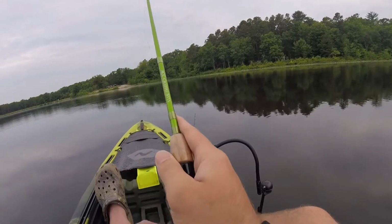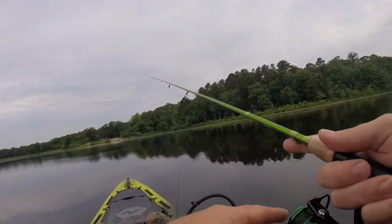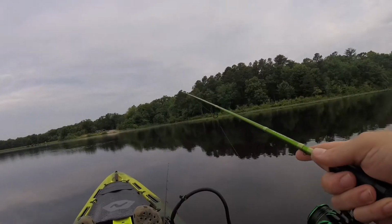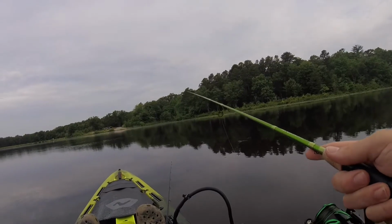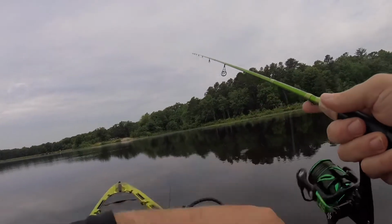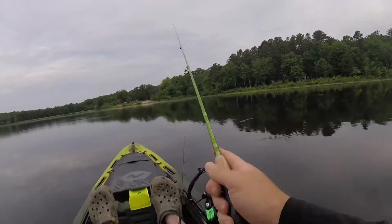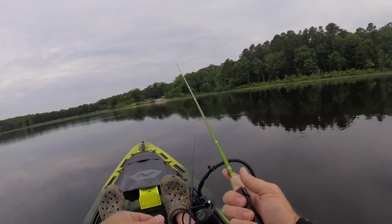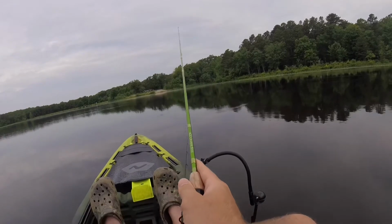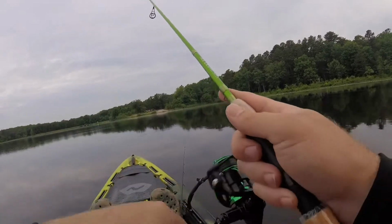Now this pole, I don't think I've even had it in a video in a while. I put some braid on here. I've seen a lot of people doing it on crappie videos, so I just wanted to try it out. So I got braid, and then I got the regular string on here. I think I got the trout magnet line on here, little green 6-pound test line. So I got the green braid, then the green trout magnet line. This is a 6-pound test braid, so it's real light.